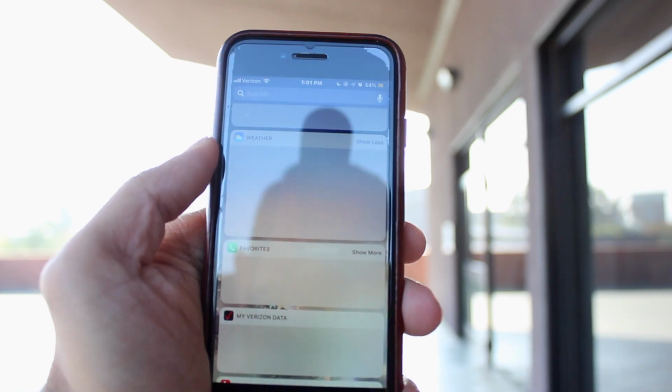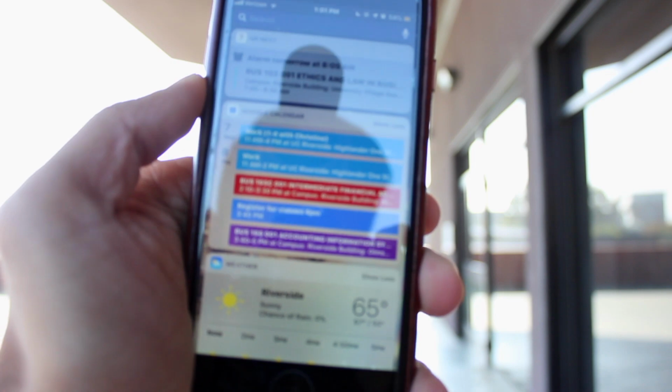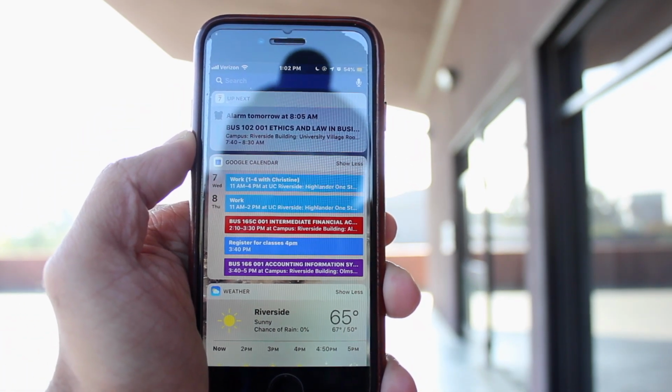And also I like the widget of Google Calendar on my iPhone, so instead of opening the app, I can just quickly glance at my lock screen or home screen and see what my schedule is.